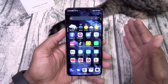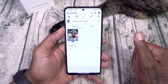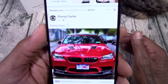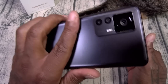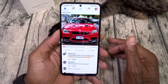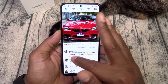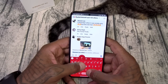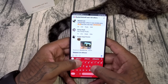Now, next thing I want to do, let's do a little social media savagery. Let's take it over to Facebook. Now, I purposely didn't turn on dark mode. Okay, we got the beam. Now, this picture, on a side note, this picture was taken with this Xiaomi phone. Okay, let's see. I remember when it was smoke gray, but it's red. Nah, bro, that's a different car. Different car, bro. How do I spell it? Right, different car. What the fuck?